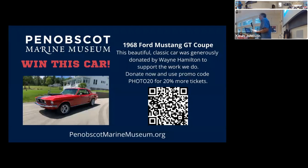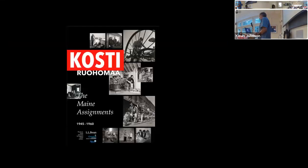This year, one of our board members and probably our biggest cheerleader, Wayne Hamilton, has donated one of his Mustangs from his collection. We are auctioning it off through a sweepstakes to benefit the museum. So check out our website if this interests you. I hope it does. It's an awesome car.